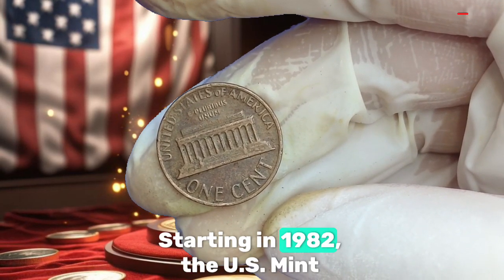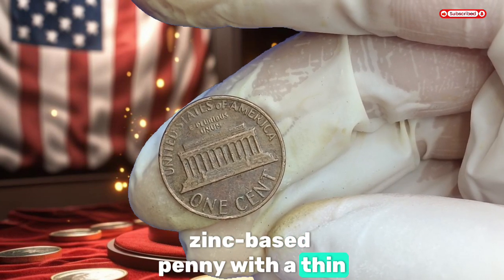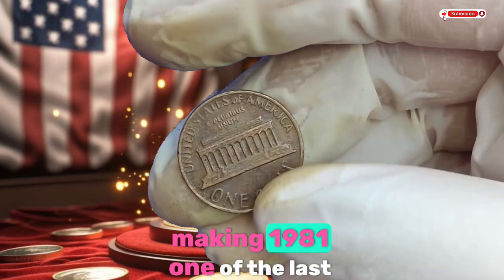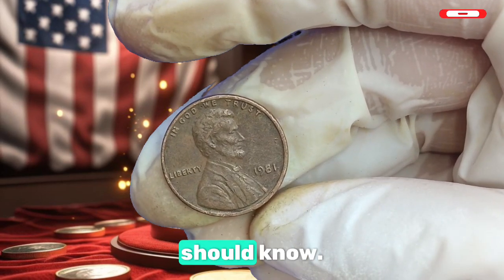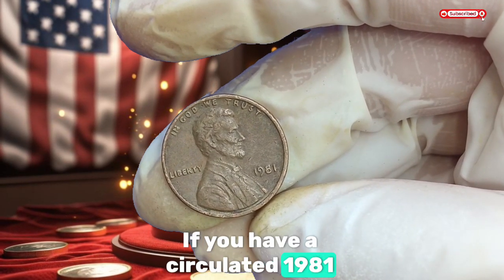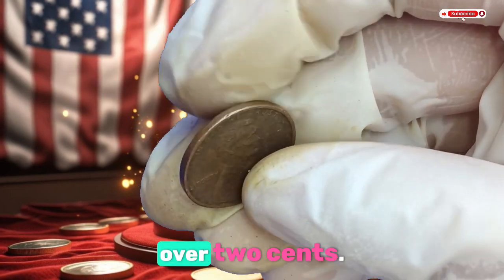Starting in 1982, the U.S. Mint began transitioning to the current zinc-based penny with a thin copper coating, making 1981 one of the last heavyweight copper issues. Here's what collectors should know. If you have a circulated 1981 no-mint mark penny, it's worth its weight in copper, just over 2 cents.